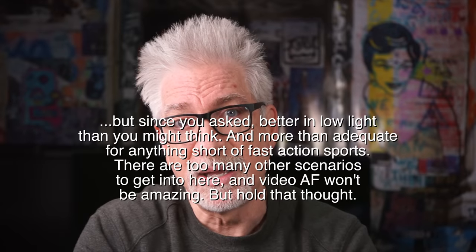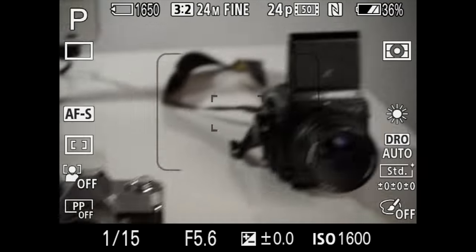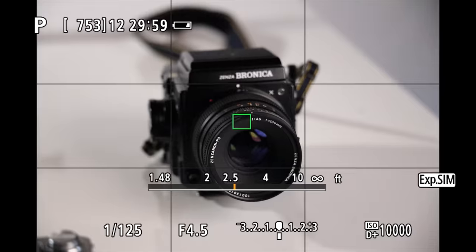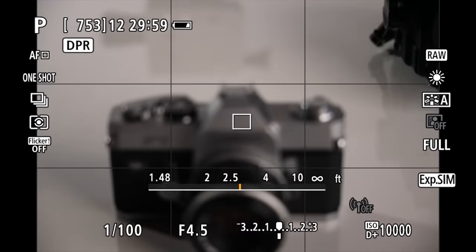Back to the present. The A7 II's autofocus is not awesome compared to today's best. But since you asked, better in low light than you might think, and more than adequate to anything short of fast-action sports. There are too many other scenarios to get into here, and video AF won't be amazing, but hold that thought. It was a significant upgrade over its older siblings that the industry had regarded as revolutionary just 1 year before.